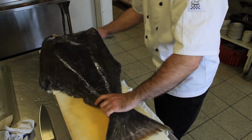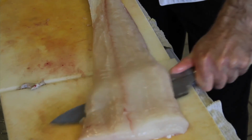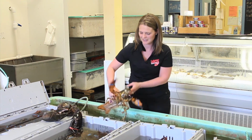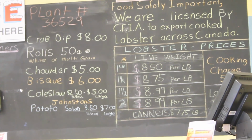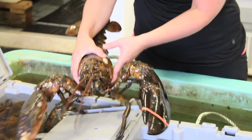This is Chef Paul Lucas preparing the catch of the day. He recently published his first cookbook entitled Prince Edward Island Seafood, Local Fare, Global Flair. In the seafood market, pick your own lobster and enjoy mussels, clams, oysters, all fresh from the Prince Edward Island waters. You can have your lobster live or cooked. We also ship across Canada.